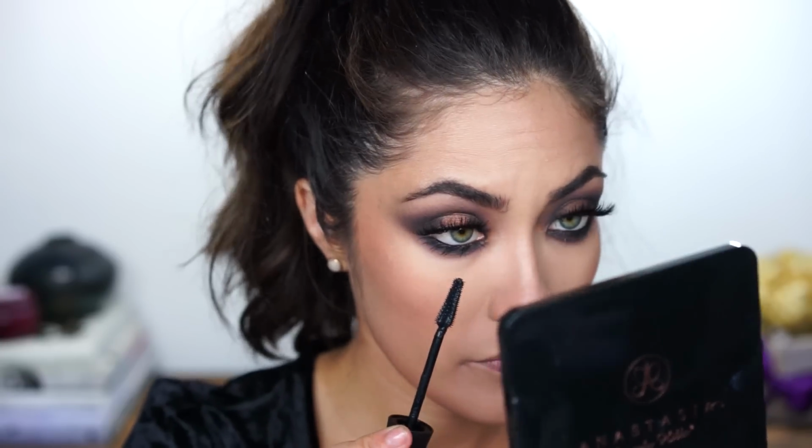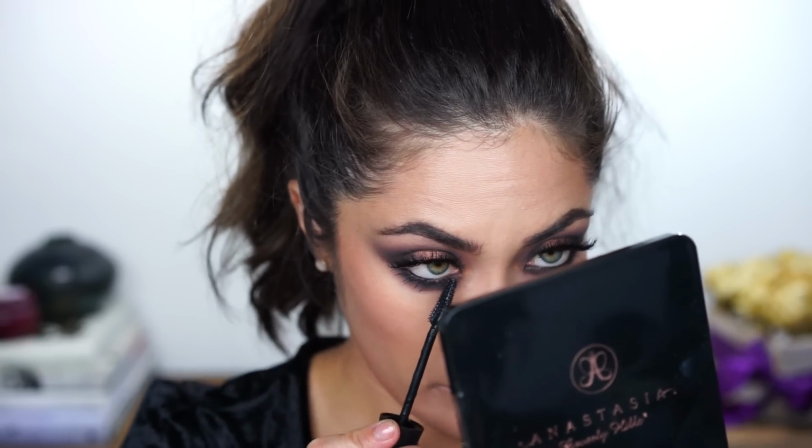And because I decided to completely finish my eyes and then do my foundation, I keep forgetting steps on my eyes. So I'm gonna add some mascara to my lower lashes. And for the lips, I'm gonna be using Rimmel's Provocalips Kiss Proof Lip Color in the shade Skinny Dipping.